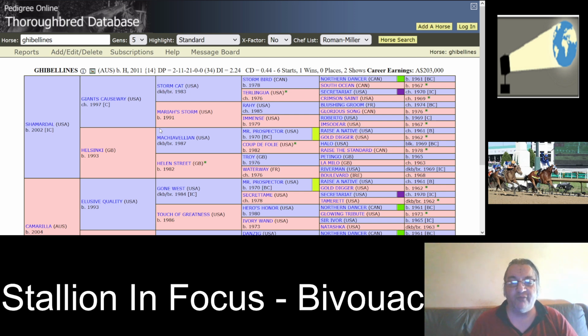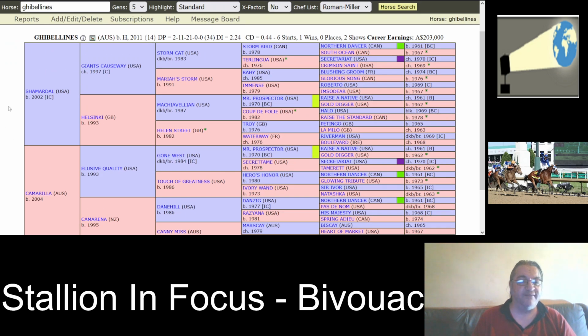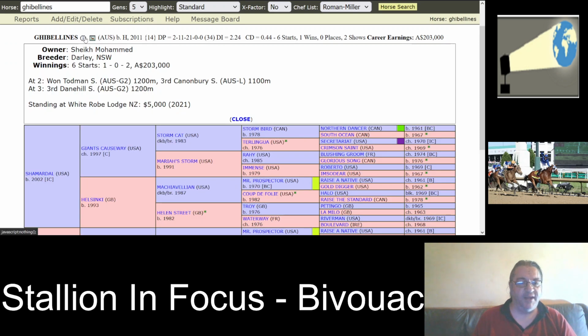Ghibellines only managed to win 1 out of his 6 starts, but he was in the first 3 in half of his starts. 3 of 6 starts, managing to win 203,000 Australian dollars. Very lightly raced sire by Shamadal, who is operating in New Zealand. Ghibellines, a Group 2 winner of the Todman at 2 years old, and was also placed in the Group 2 Danehill Stakes, a race that we saw that the other horse won on the line that we saw. So Danehill Stakes looks a key race.